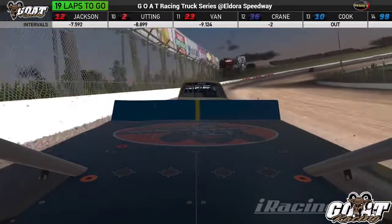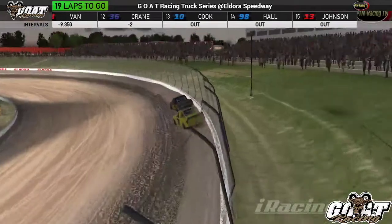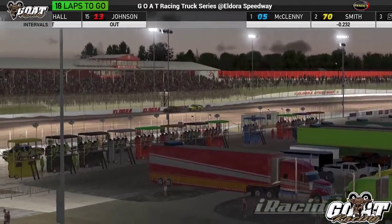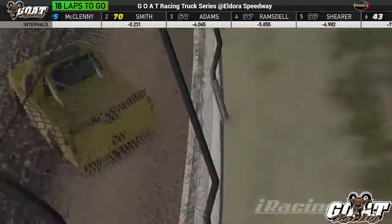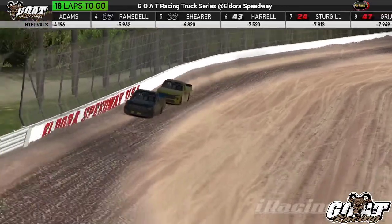Smith has locked it up. He's got a position. He's got a chance. He just can't quite get around him just yet. But again, it's early. Will he throw a slide job? That's going to be his biggest opportunity. He knows the trucks take a little bit longer to get kind of squared away if he does go for it. That's going to be a very big maneuver and a very tall order if he does so.